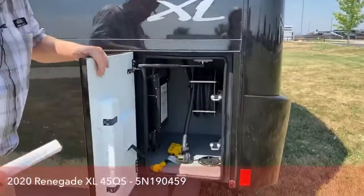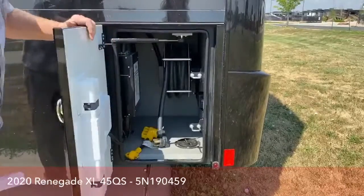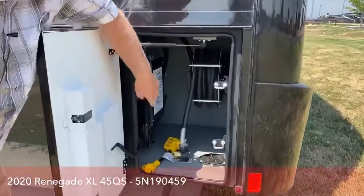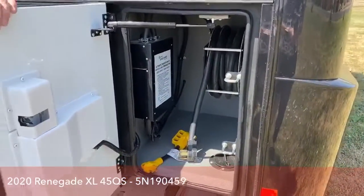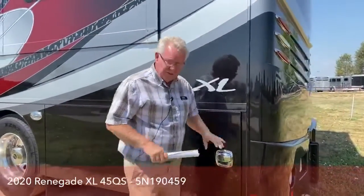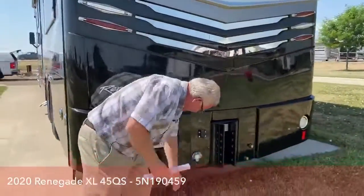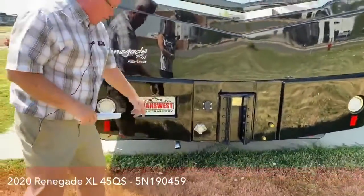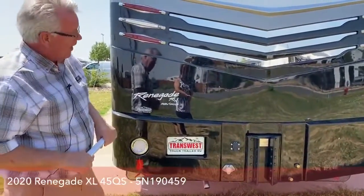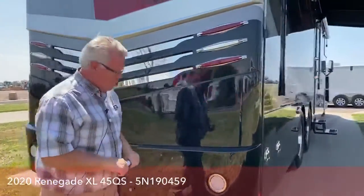And this last one, again, with your power rewind. I like the fact Renegade gives you the 30 to 50 adapter there. This is your transfer switch with a surge protector on it. Again, they make it simple to get to. It's just a great package. What we've got here, this is your generator exhaust. Then you have your Aqua-Hot and your engine exhaust over on the driver's side. Well, let's go ahead and step inside and I'll show you the floor plan.